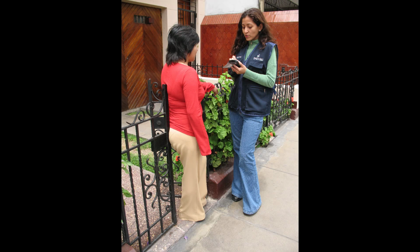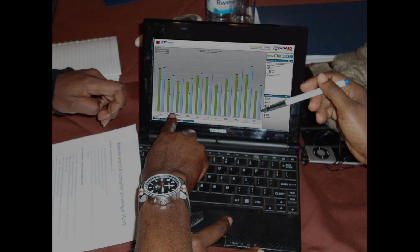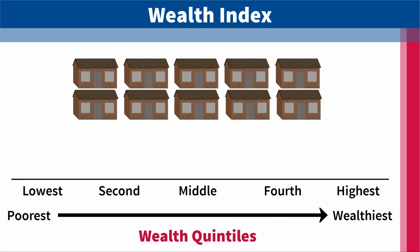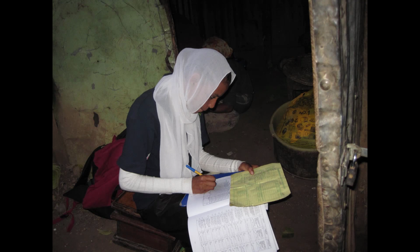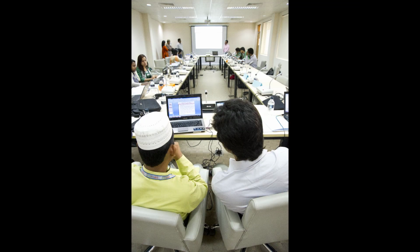The DHS program constantly strives to develop innovative methodologies and procedures, and to incorporate new technologies to improve data quality. DHS has made huge strides in adopting computer-assisted personal interviewing, computer-assisted field editing, and collecting and ethically sharing GPS data for geographical analysis. The DHS Wealth Index sheds light on the relationship between household wealth and health without having to collect information on income. The ultimate goal of a DHS survey is not simply to provide high-quality data, but to make sure those data are used to inform programs and policies.